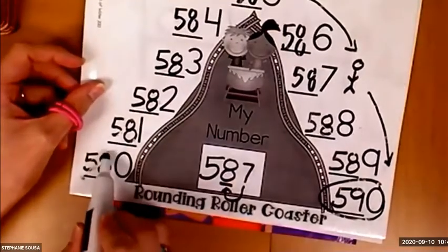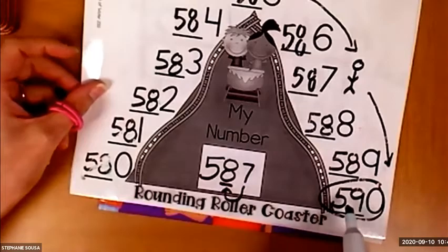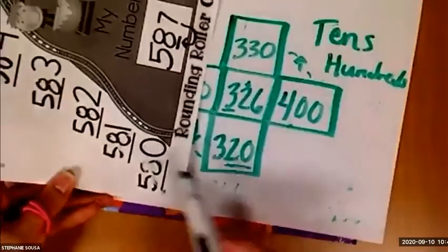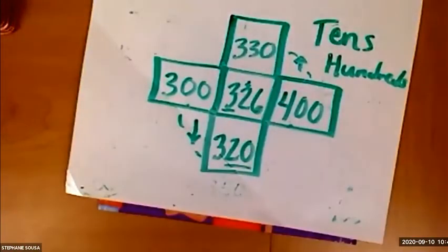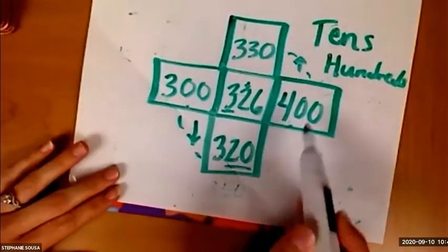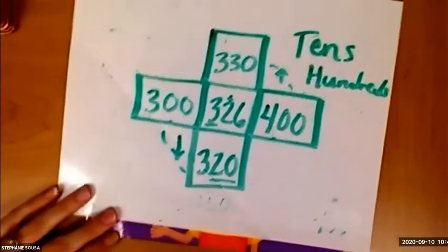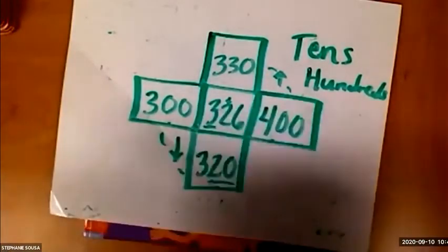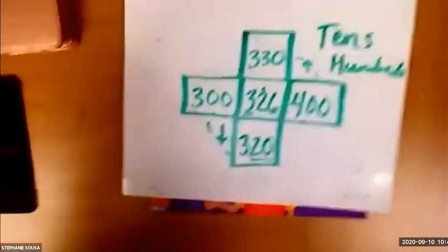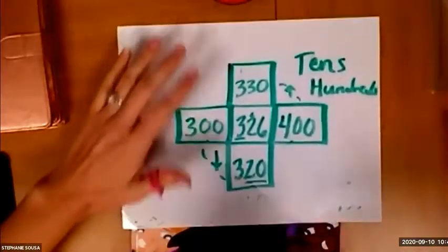We have 580 over here. We have 590 over here. So this is our higher and lower benchmark number with the tens. So this here just shows you how to find the benchmark numbers. Okay, let me show you one more and I'll work out some double so you can see how I'm using this. So let me make this a little bit larger.